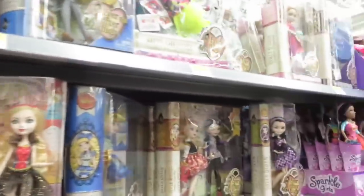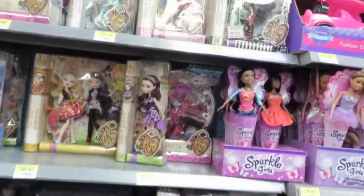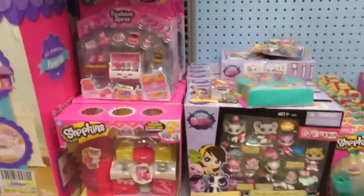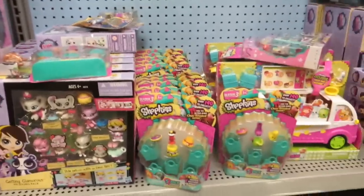Let's take a look. Anything over here in Ever After High that we haven't seen? There are new dolls out that we have not seen before, but I don't see any here. Check out all the Shopkins. They have these just crammed down in this blank space. Right on top of Littlest Pets. I tell you, you gotta love Walmart.